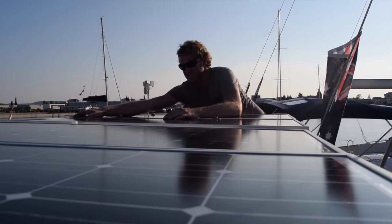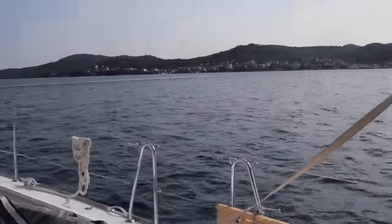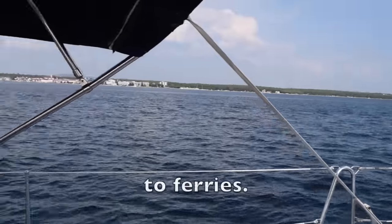G decides he can wire up the solar panels away from the marina, so we go play chicken with some ferries. Probably a rule of our place to get some ferries.